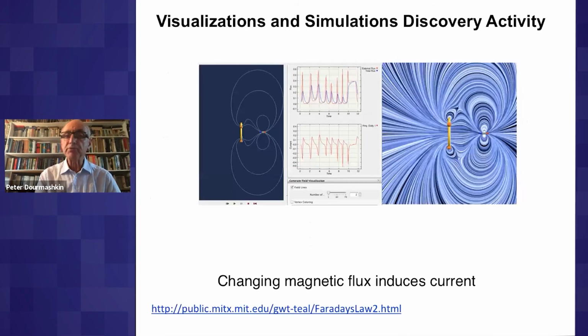There are other types of activities that you can do in the class. We use a lot of visualizations and simulations that we develop. This one is a discovery activity in which we set up an app in which students can discover Faraday's law, a law about changing magnetic flux and inducing a current. And we don't tell them what the law is. We ask them, based on the data, to see if they can make conjectures and then test their conjectures to see whether the law is correct.